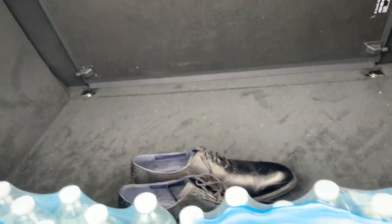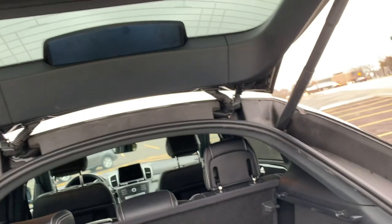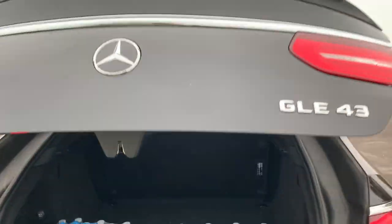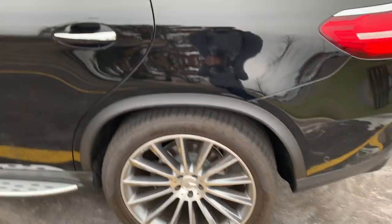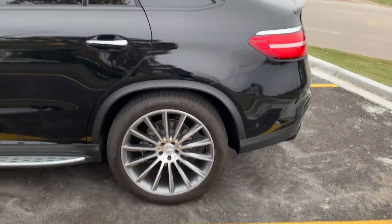As you can see, you have a speaker and a 12-volt power outlet, and there is a spare tire under, and then you have a first aid kit from Mercedes, of course. Very nice chrome, the laminate hasn't been removed yet, but it's very nice right back here, and you can go ahead and press it. And as you can see from the side, it is kind of great that it has so much space, because it is a small looking car, but it does have plenty of space.